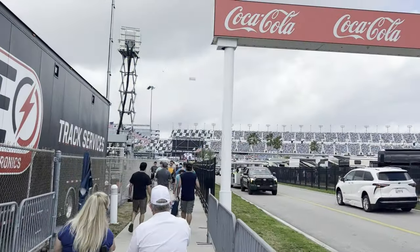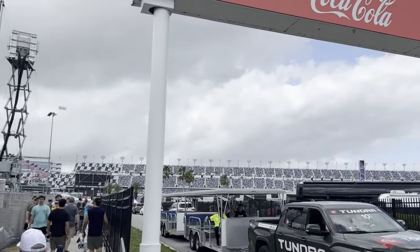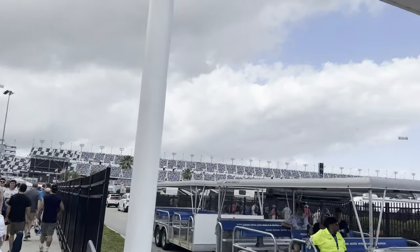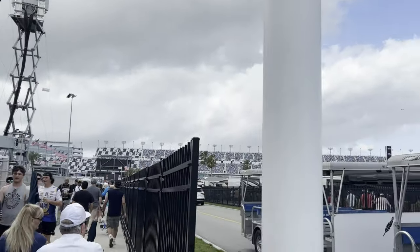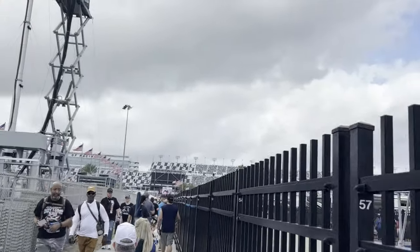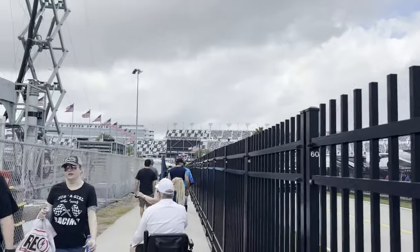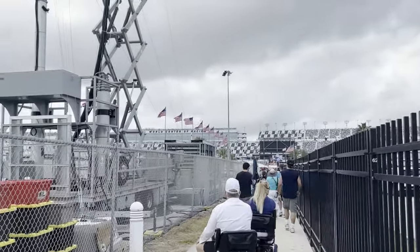Well, that's gonna end my infield wandering tour. It is just too damn big to make it across. I made it kind of sort of around turns 3 and 4, some of the backstretch, but I'm not even gonna bother going over by turns 1 and 2. It's just too big to handle on foot.